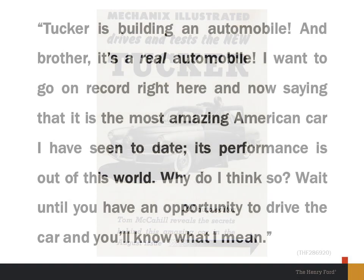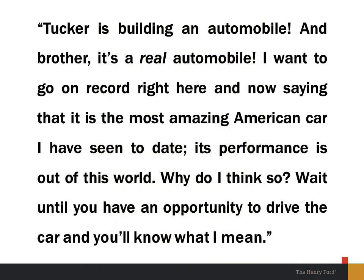And it's worth quoting just the first paragraph from that article so you get a sense of the general tone of McCahill's review. He says here, "Tucker is building an automobile, and brother, it's a real automobile. I want to go on record right here and now saying that this is the most amazing American car I have seen to date. Its performance is out of this world. Why do I think so? Wait until you have an opportunity to drive the car and you'll know what I mean."